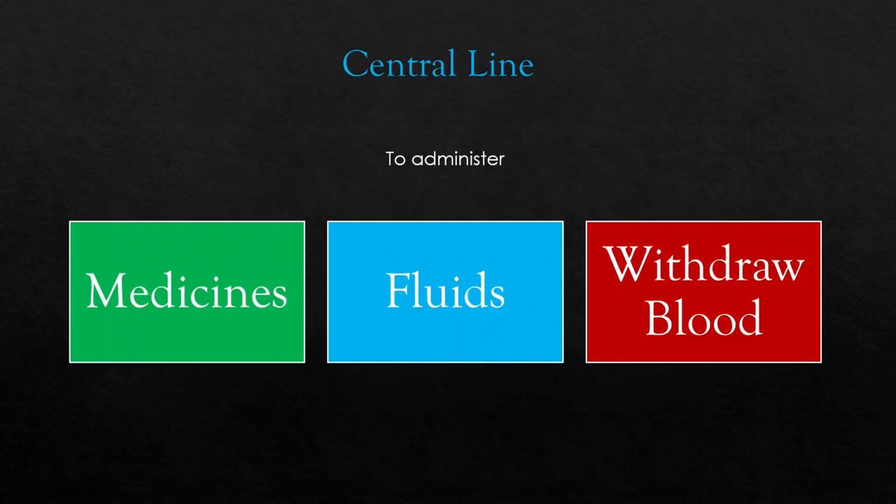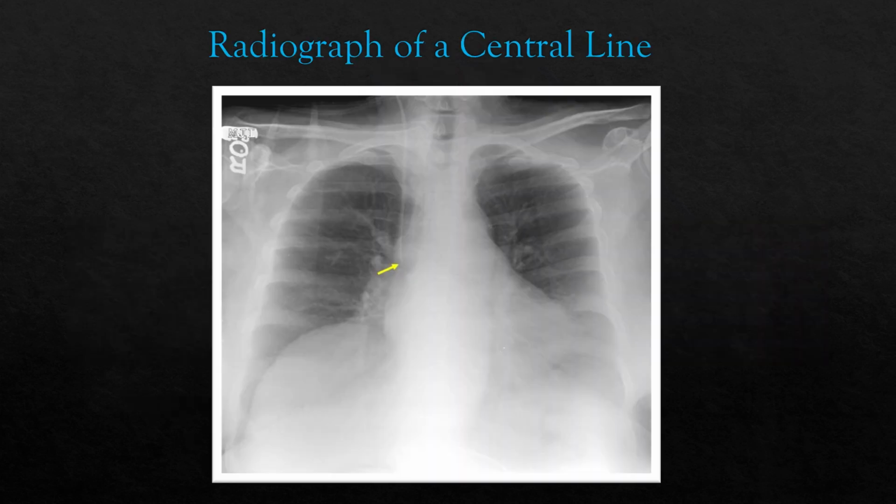A central line is used to administer medicines, fluids, and withdraw blood. It is an IV line that is inserted into a large vein, the superior vena cava, typically in the neck or near the heart for therapeutic or diagnostic purposes. This is a radiograph of the central line, and you can see the arrow pointing to the tip in the SVC of the heart.